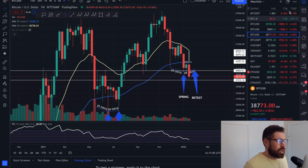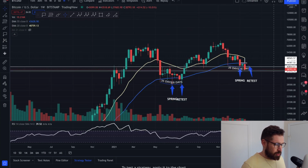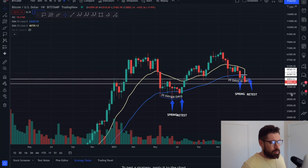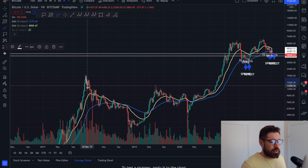So what I want to show you guys is the previous bear market. We're on the weekly time frame. We're going to close the RSI and we're going to go back. Here's 2017, 2018. So we sold off, correction, correction, correction. And then we had our dead cat bounce.